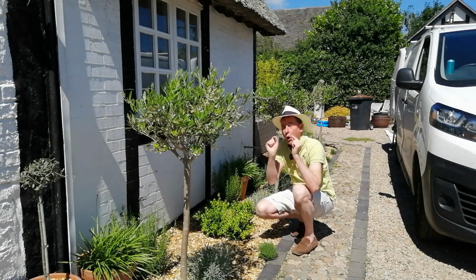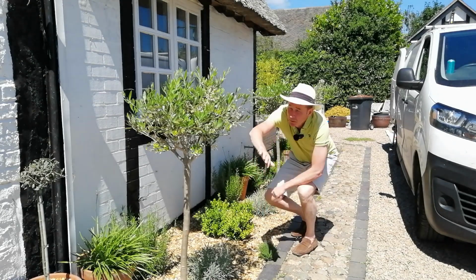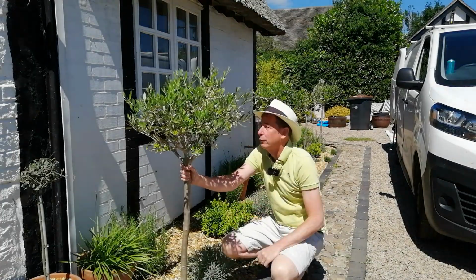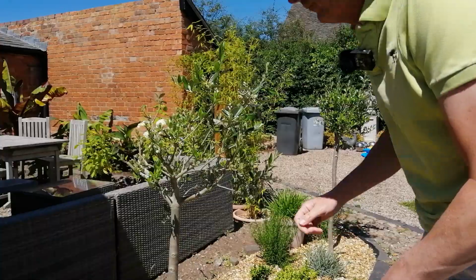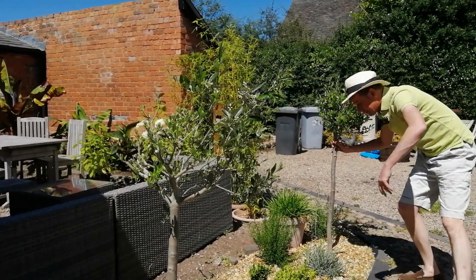These 2 were not pruned this year, they were pruned last year, and as you can see they filled out into lovely round healthy looking bushes. I've also recently planted them in the ground and that's going to help sustain them. Let's have a look at the 2 that I pruned in March, and here they are at the other end of the Mediterranean scented border.